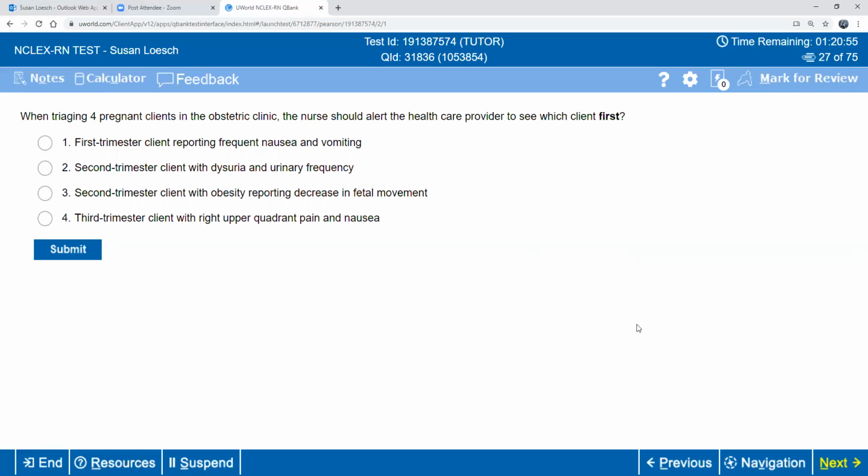Number 1 is normal. In the second trimester, painful urination, frequency. That doesn't sound good. But we will see that patient first, and then you've got the decrease in fetal movement. That's what we should see first. Well, that's second trimester. Baby should be moving. Obesity reporting decrease in fetal movement.